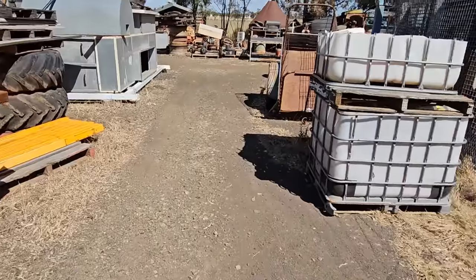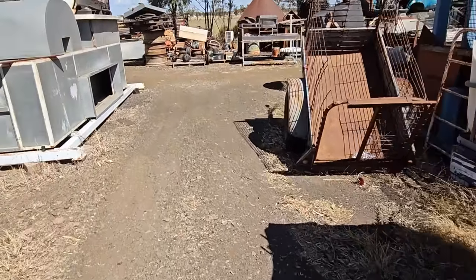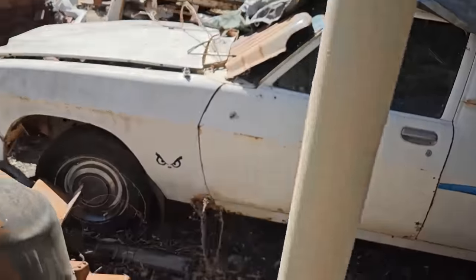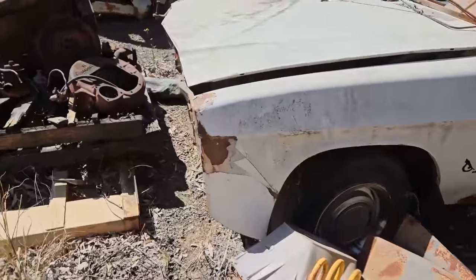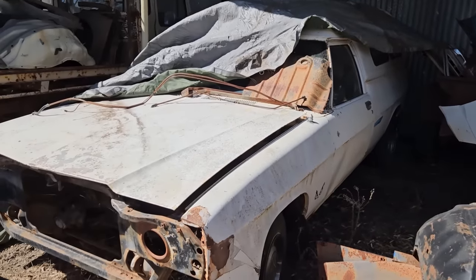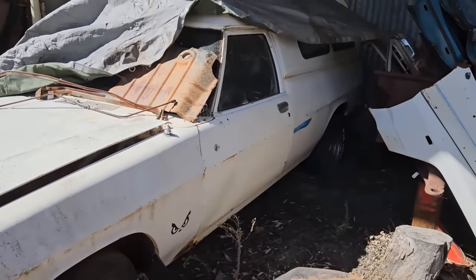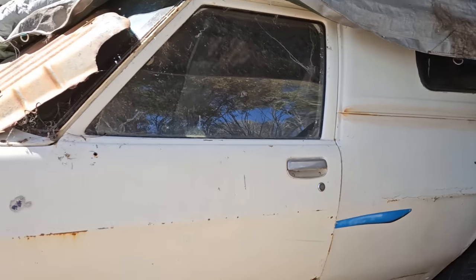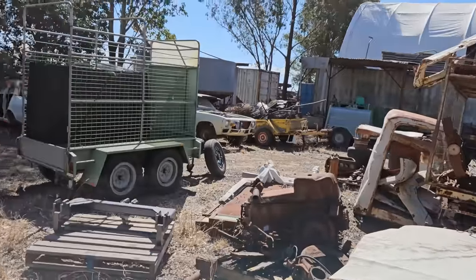All right, we'll keep going. Plenty to see. Have a look at this. Have a look what's behind me. Unreal. HZ panel van, maybe? Let's have a look. Here we go. It's actually not in bad condition either. I think all the front grille and so forth is sitting over there. Apart from that, looks pretty good. It's all tarped up. Unreal. Just goes on and on.